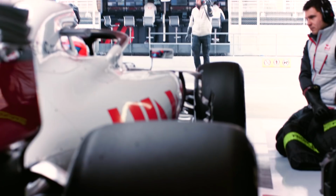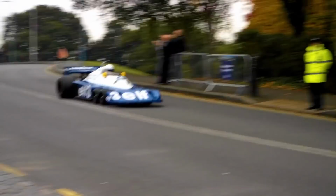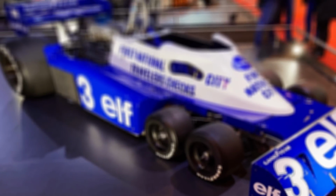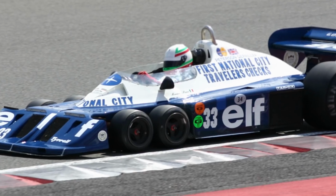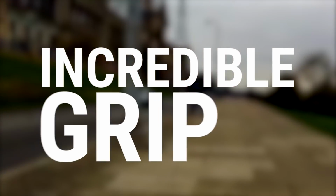4 of them, right? Oh no. In the late 1970s, Tyrrell introduced 4 small wheels at the front of the car to clean up airflow to the rear wing and to try and reduce the frontal area of the car, thus reducing drag. Despite the complexity of extra steering mechanisms and braking components, the car was actually pretty competitive, winning the 1976 Swedish Grand Prix as the extra wheels provided incredible grip on turning.